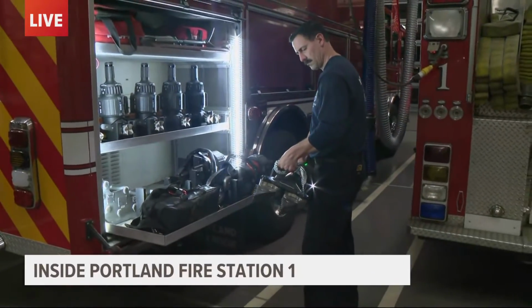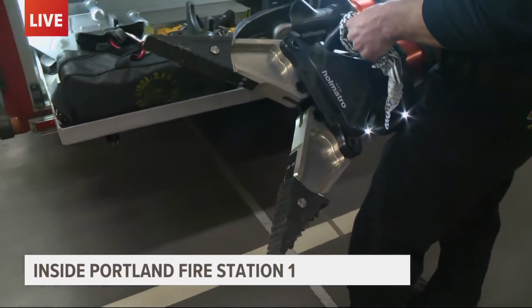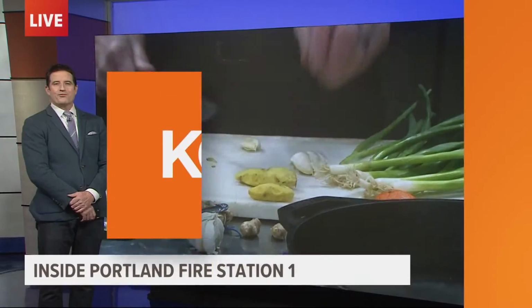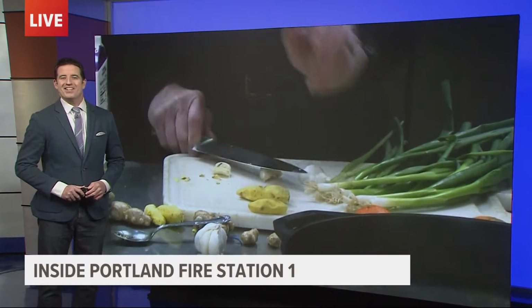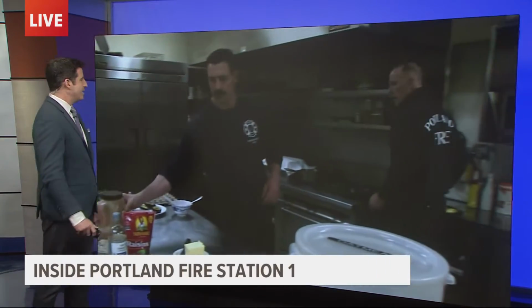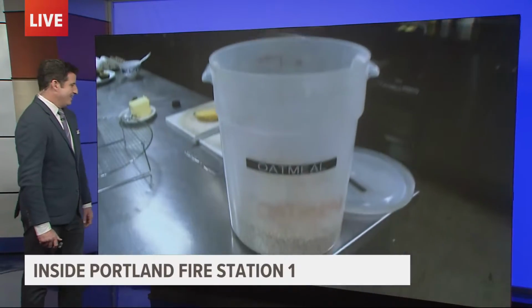out this morning. Eric Patterson will give us that look behind the scenes, a morning in the life of a Portland firefighter throughout the show here on Sunrise. Happening right now at Portland Fire and Rescue Station 1, breakfast. Cooking in the kitchen. We are downtown in Portland all morning long because Station 1 is right there along Naito Parkway. And inside the kitchen this morning, we see the firefighters getting their grub on.